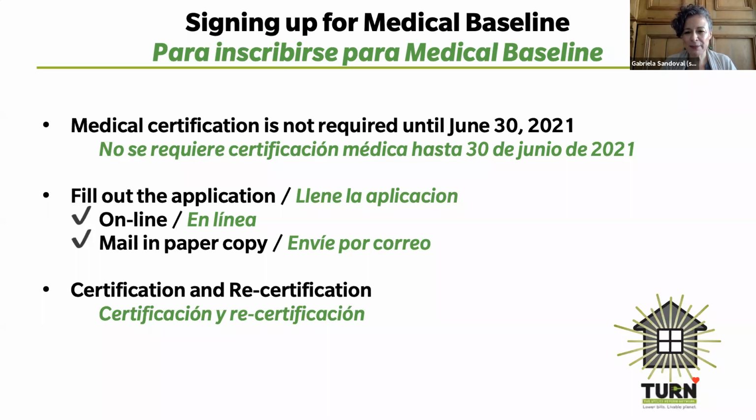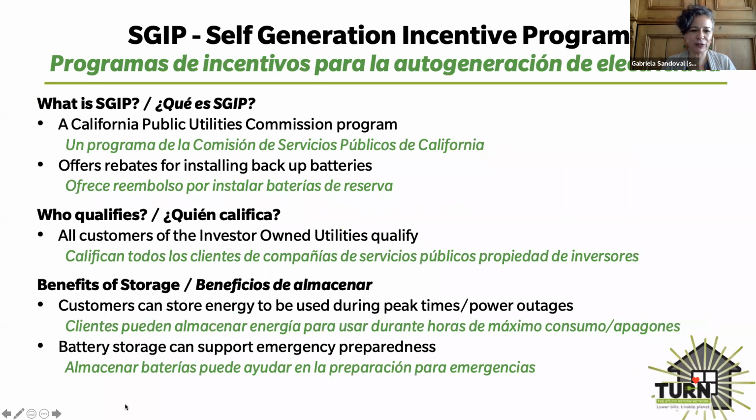Thank you all for participating. I'm going to go ahead and pass the floor back to Jorge to talk about SGIP, or the Self-Generation Incentive Program. Awesome. Thank you so much, Gabriela.